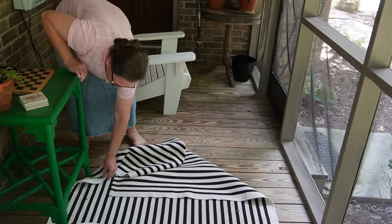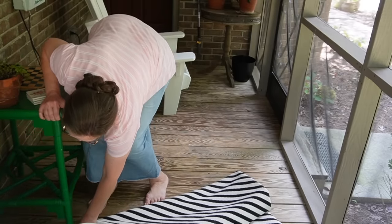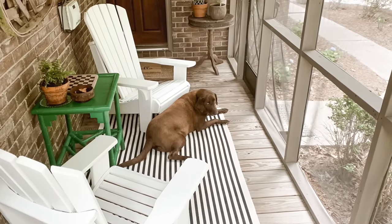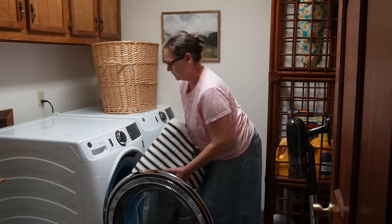So the first thing I do is I take up the rug. I got this rug off of Amazon and it is washable, and that has been a game changer on this porch. We let Annabelle come up here often, and it's very nice when I can just roll this rug up and put it in the wash machine and clean it.